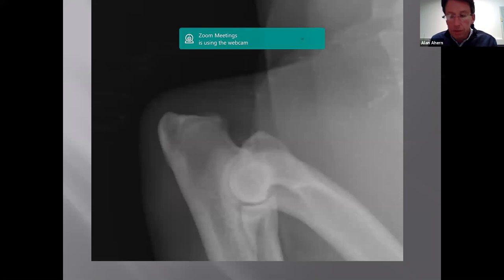Likewise here. So again, just talking about the different schemes, the OFA, the Orthopedic Foundation of America, they require your dog to be 2 years of age to submit x-rays to be scored for the elbows. They also require your dog to be 2 years of age to submit x-rays for the hips. They will do a preliminary scoring for the hips at a year old.